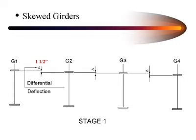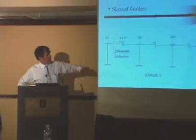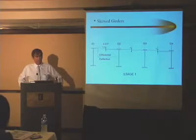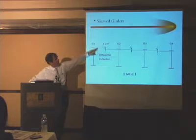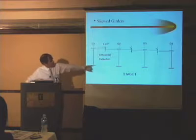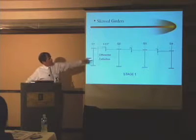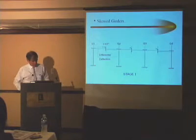Here's what a cross-section would look like through the bridge. This is girder 1, which was the longer girder at the bottom of that last section. It has more dead load camber put into it because it's going to experience more dead load deflection because it's longer. The differential dead load deflection between each of these girders is 1.5 inches. So this one would be cambered 4.5 more inches than the one on the other end. So how are we going to put the bridge together? How are we going to put the cross frames in there?